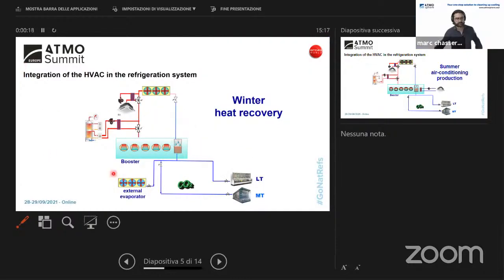This is the first part of the machine. I was telling you there is the hot water, the tap water recovery. You see the shower. You've got the heat recovery for the cassette, and the external evaporator that grants you, let's say, the boost of heat recovery during the winter time, because the system itself is not able to grant all the heating that is required by the store.